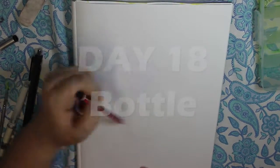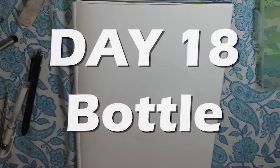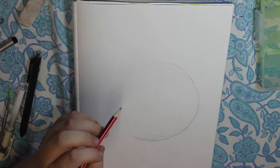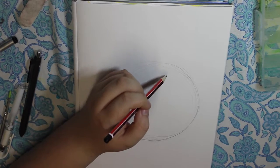Day 18, the prompt was bottle. This one, I was really excited about. I was going to do a potion bottle, but that's a bit too obvious for my sort of thing. And I wanted to do something a little bit different.